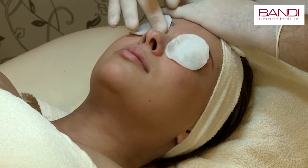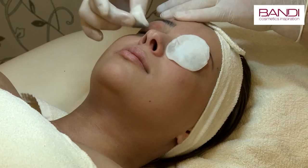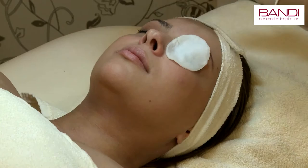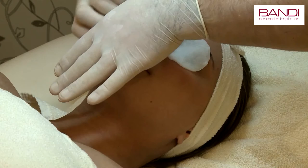We can then gently remove the pads, cleansing the lids starting from the inner corner towards the outer corner. Next, cleanse the lashes with vertical movements. Removing color cosmetics is essential. Always remember to move towards the circular muscle, towards the outside on the upper lid and towards the inside on the lower lid.